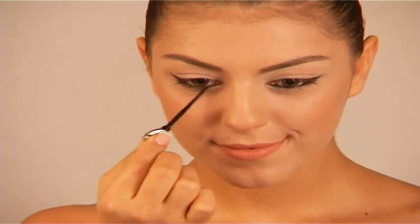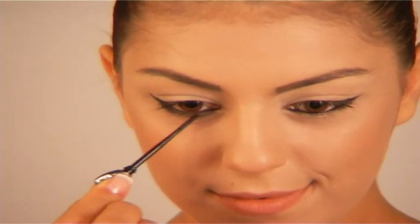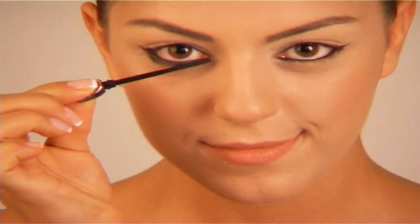Kohl, which is the first known makeup product, is a product that has been used by both women and men for 4,000 years. The most powerful makeup item that gives depth and mystery to the eyes and increases the glamour by adding meaning and effect to your looks is Kohl.